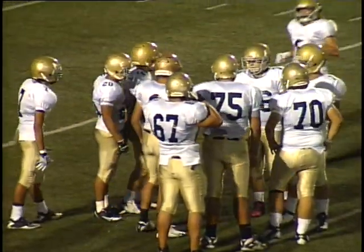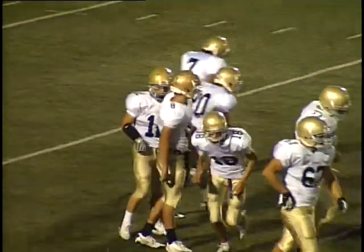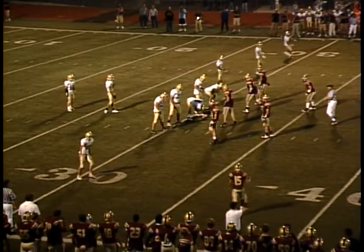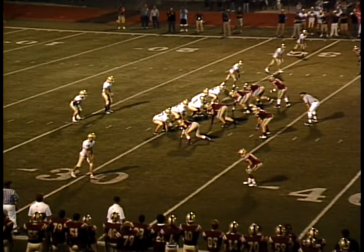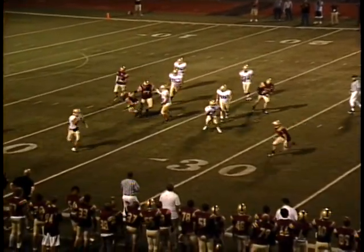2nd and 10. Take a look at that kid, 75, Shea Johnson. 6'4", 285. That's a large kid. I think they're shortening him a few cheeseburgers. Yeah. The camera adds 10 pounds. Unless it's on me, then it adds 50.